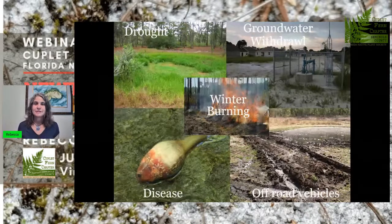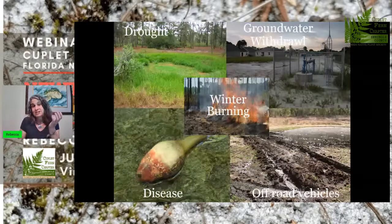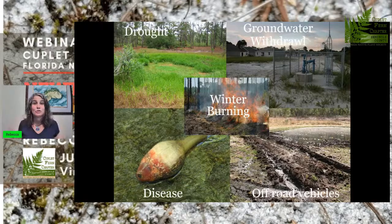Groundwater withdrawal, this is a problem that's going on throughout Florida. As cities are expanding, we're drinking more water, right? And using more water to water our lawns and drive industry and all that. And that actually depletes the aquifer, which can prevent the wetlands from holding water for as long.